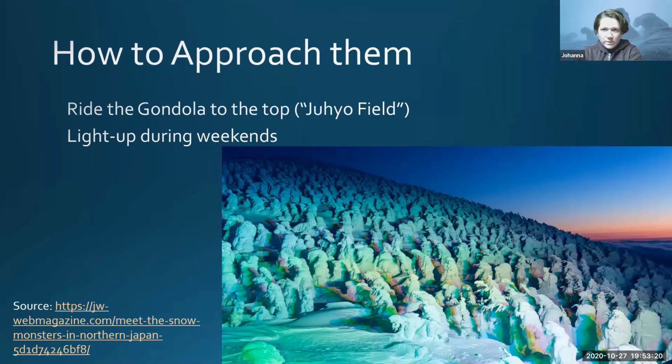And winter is shorter in Japan. For the ski season, we're really talking January to mid-March. But if you go in that time range, they light up every Friday and Saturday evening during the weekends. And this is a picture that I did not take, but that's kind of showing you what they look like when you have the light up. So you would be riding the gondola while looking at those monsters around you.